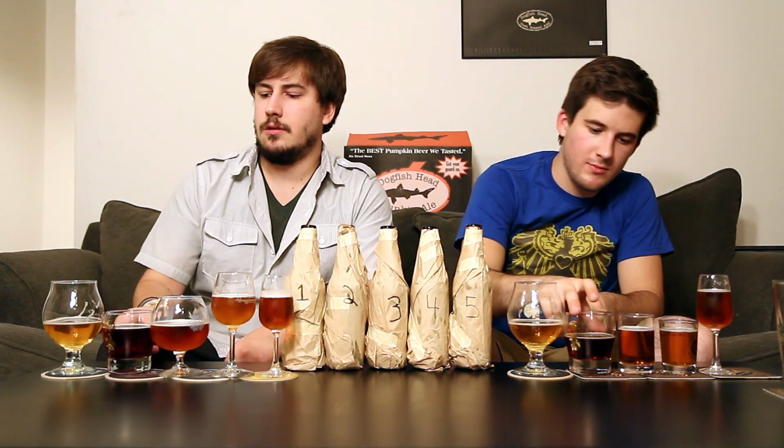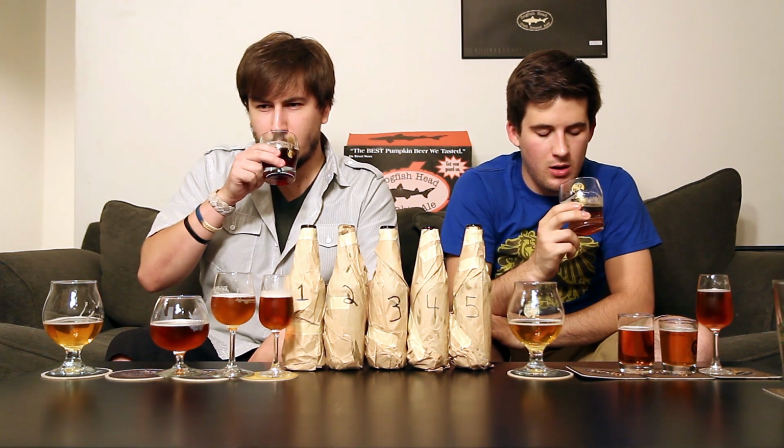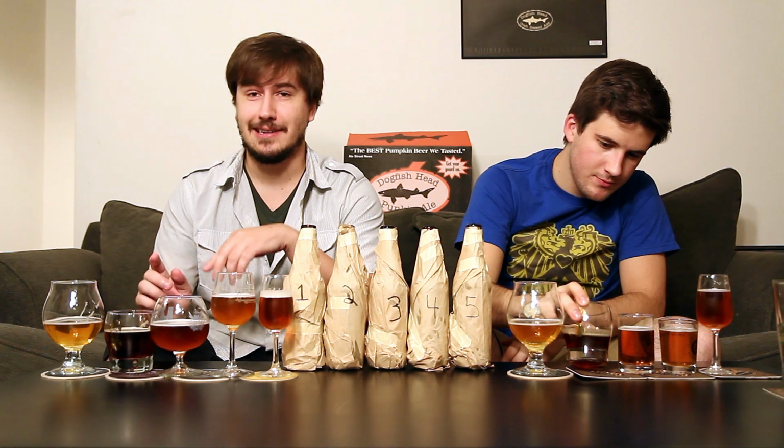Alright, so let's go ahead and get a taste on number 2. This one, kind of just like the smell, is very mild. It tastes like a red ale. It does actually, a red ale mixed with a brown ale. It's definitely not pumpkin beer. This does not come across as a pumpkin beer whatsoever. I get a little bit of pumpkin on the aroma, not on the flavor at all. This is disappointing for me at least, because I was looking forward to this one based on the color and the aroma, and it fell flat for me on the taste.